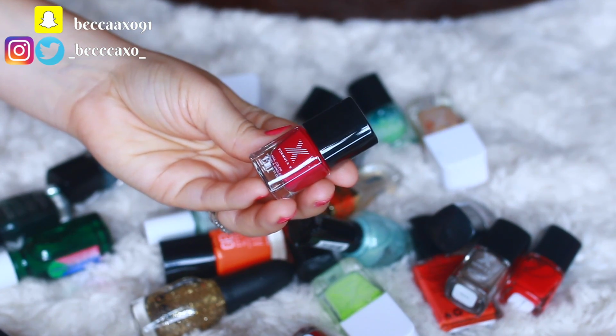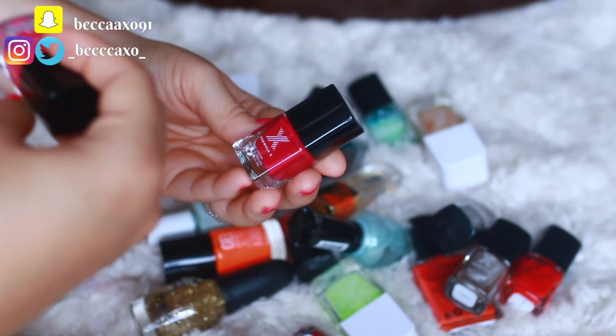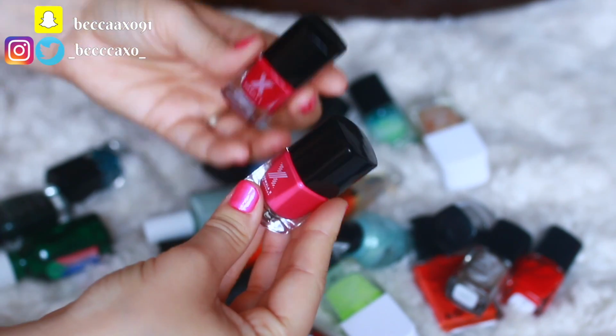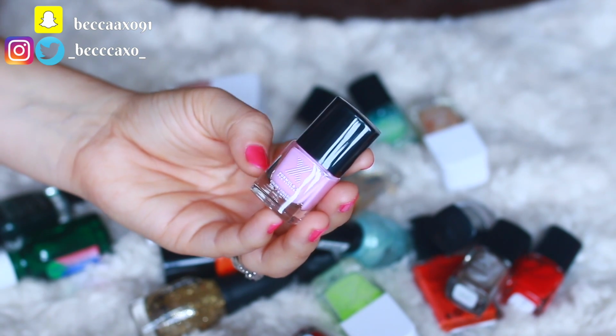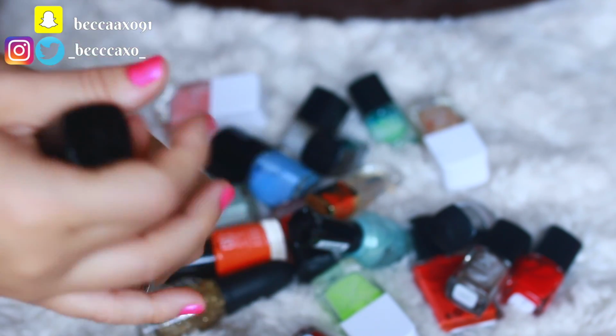This one is called A+. It looks very similar to the other one. Don't those look very similar? I think I'll keep A+ and then get rid of Eureka. This is another Formula X polish. This one's called Brazen, a really pretty light pink. I'm gonna hang on to that one.